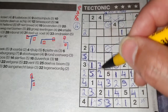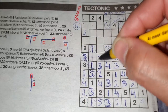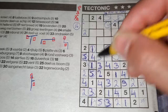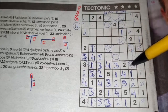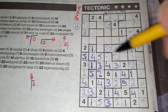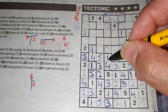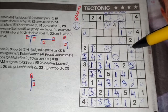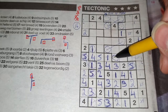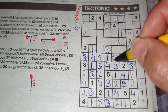Two numbers left in this area for the numbers 5 and 4. We have a 5 here, no 5 there, 5 should be here, and a 4 goes there. Two numbers left in this L-shaped area for the numbers 1 and 5. We have a 5 here, no 5 there, 5 should be here, and the 1 goes there. This box is connected with that box. This box is connected with this box. So those two boxes should be a 5.